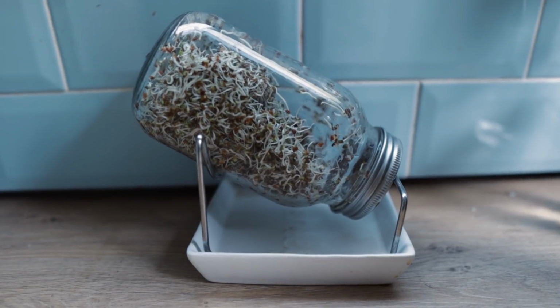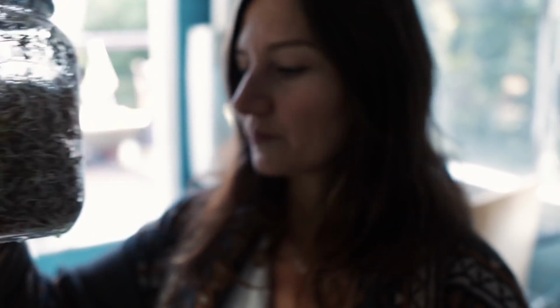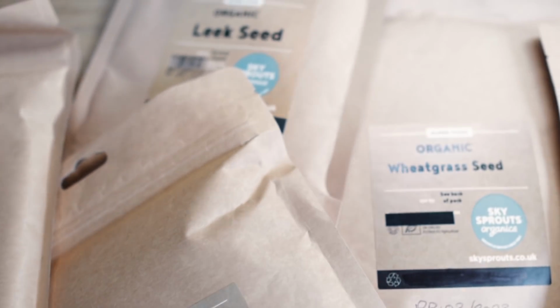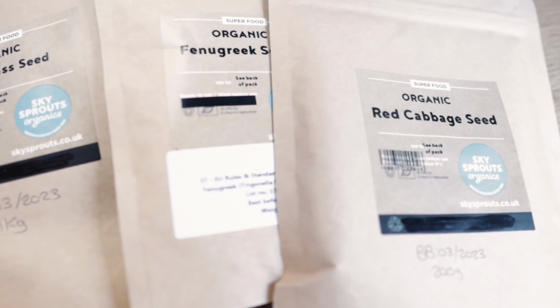You might already know that I sprout greens on the boat. These are alfalfa sprouts. I buy them from a special place and I get organic seeds, and I just got a whole batch of new ones. So I'm really excited to try them.